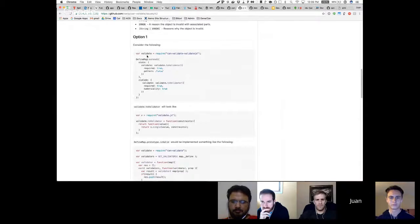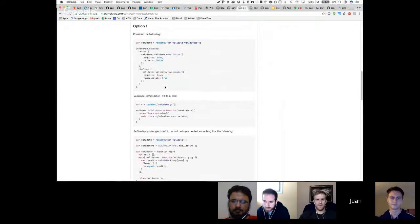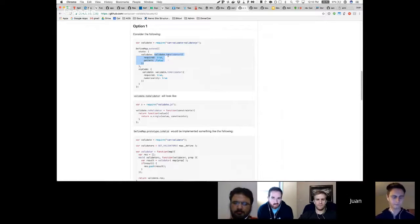Okay, so then from that layer outward, we have the way that you'll use can validate itself. This first option is trying to decouple validate.js from how you actually write your definitions. So we have validate, and you have this validate to validator. This will convert these options into something validate.js can understand. The problem with this is that you actually have to write this piece of code. It's kind of crummy, but it decouples it pretty nicely.